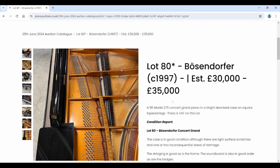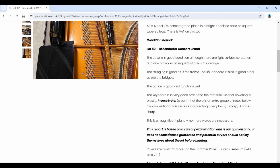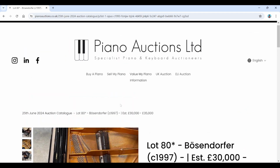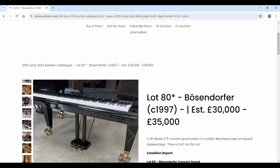Let's see. Action is good and functions well. Keyboard is in very good order and the material used for the covering is plastic. Please note there's an extra group of notes below the conventional bass scale incorporating a very low F, F sharp, G and G sharp. This is a magnificent piano. No more words are necessary. Okay. Interesting. Something curious thing there.